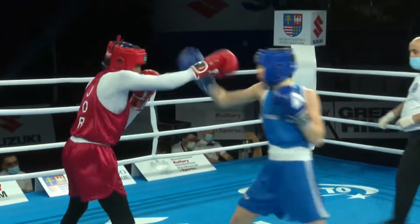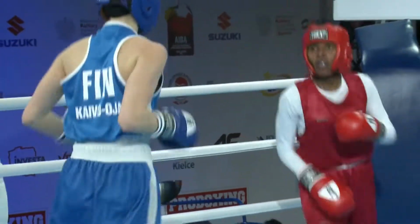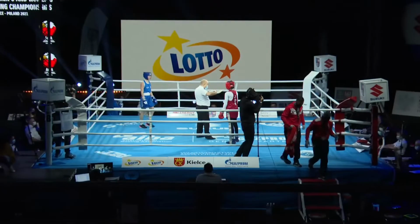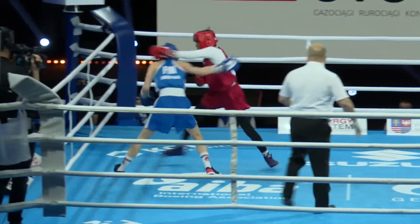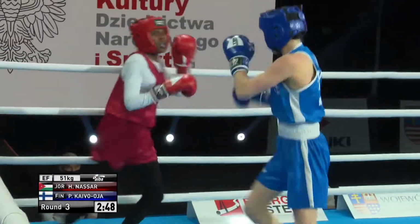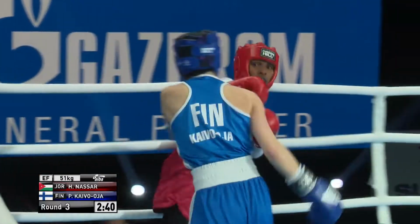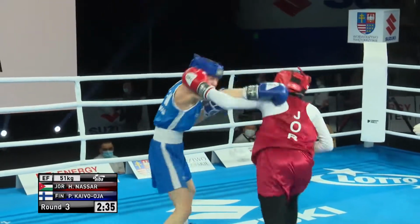If you win the round, but it's a kind of regulation round win, then that'll be 10-9. They can give 10-7s and 10-6s. 10-7s has got to be a very dominant display. 10-6, you never see a 10-6. If somebody's won a round 10-6, then really the referee should have stopped it. You shouldn't ever really see a 10-6 by that rationale, if you get my meaning. If somebody's dominated to that extent, then the fight should have been stopped. And as I say, that's why you don't see them, because the referees know what they're about, and they wouldn't let a contest like that continue. Good left hand again there from KAIVO-OJA.